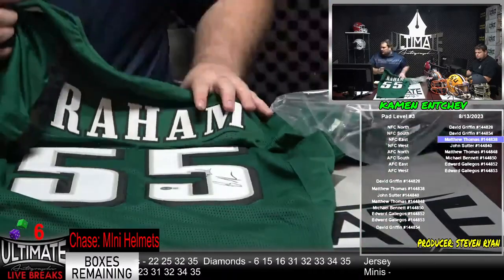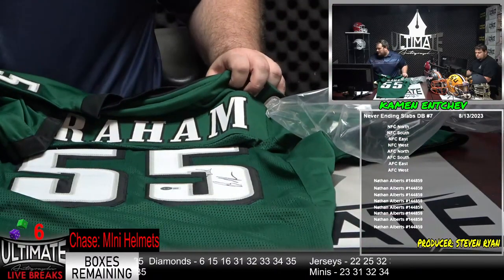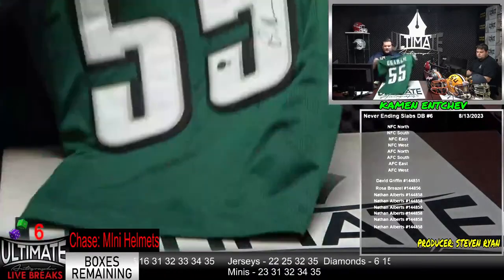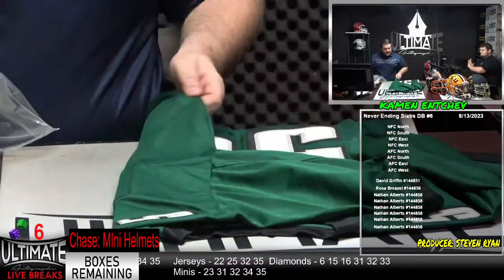This one put away. Then, couple slab. Look at Nate, he was quick and got in there before David in the 7th one. But David is here in the 6th one. Never-ending slabs.